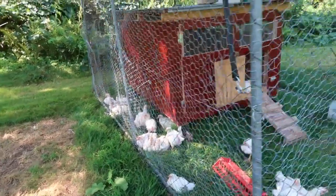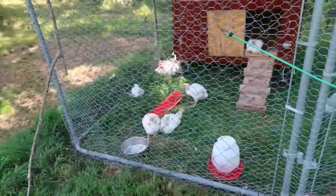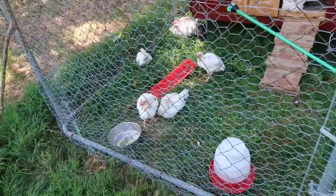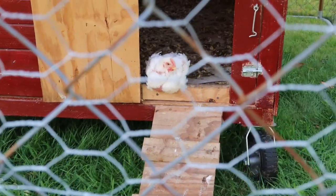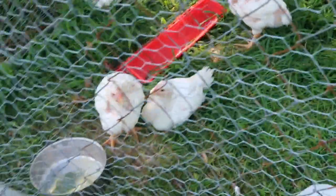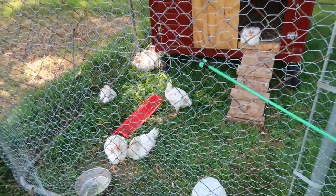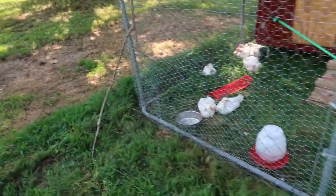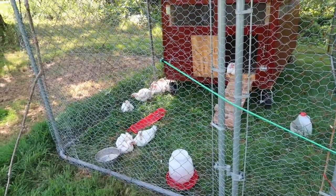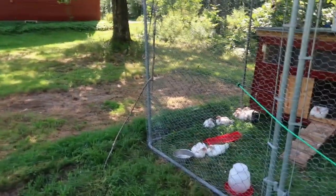But we already processed one batch of Cornish crosses this year, and once you've had your own chicken, you really don't want to get store-bought. Look at this guy, this rooster. He's just chilling up on the step. They don't like to go in at night, so we always have fun trying to catch them. But this does have a top on it, so they always have shade, plus they're pretty much under some trees here, so they're always shaded. And I'm surprised they're not running to me, because normally when I come out here they're like, food. But they have already eaten, but that usually doesn't stop Cornish cross from wanting to eat more.